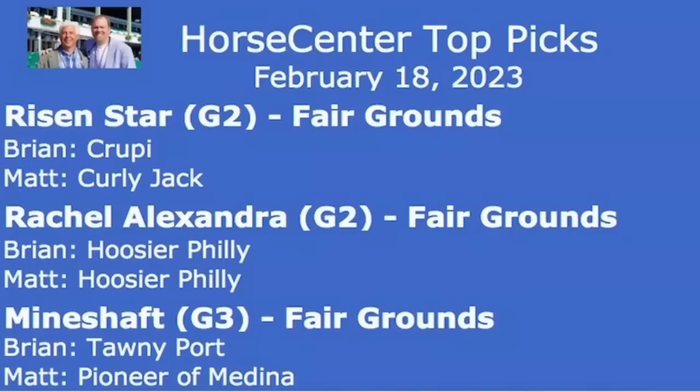Yeah, and that was one of the 2 horses I was debating between. I went back and forth and back and forth. Finally, I decided on Tawny Port. Pioneer Medina, I like him for every reason that you've talked about. But Tawny Port, Brad Cox brings these horses ready to run after a layoff. I expect him to get better as a 4-year-old. I liked him as a 3-year-old. Tawny Port will be my top pick in the Mineshaft.